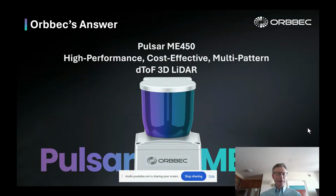So our solution to this is called the Pulsar ME450. We announced this product at the World Robot Conference in Shanghai about 2 weeks ago. And we believe it's a high performance, cost effective, multi-pattern, direct time of flight 3D LiDAR that will revolutionize the LiDAR industry.